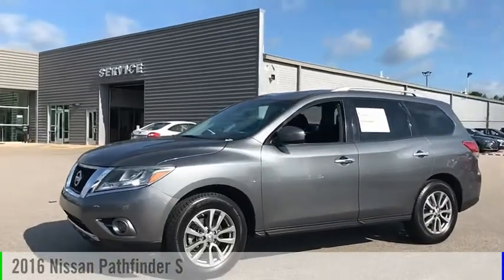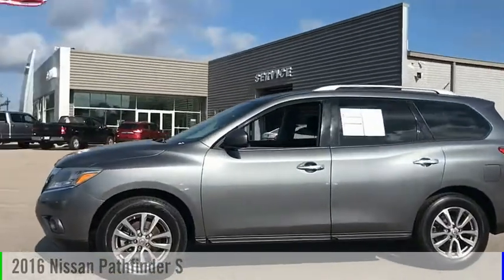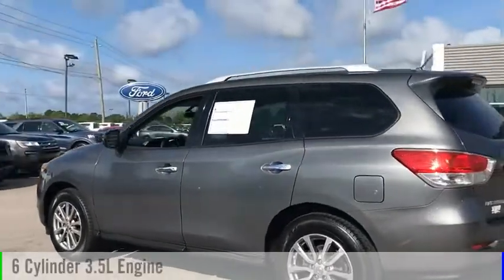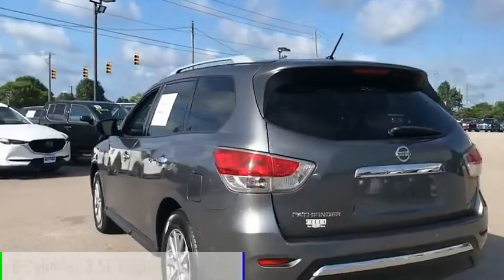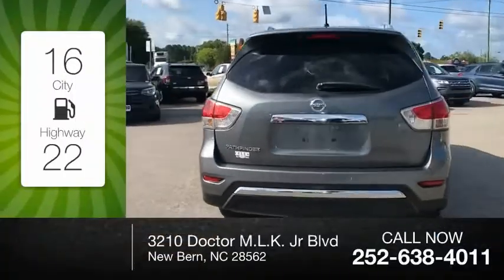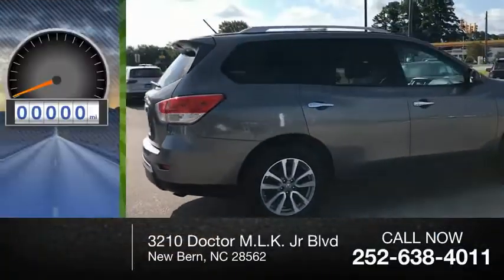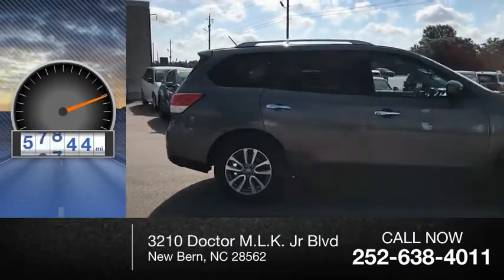We are pleased to show you the 2016 Pathfinder. This vehicle is powered by a front-wheel drive, 6-cylinder, 3.5-liter engine. Great fuel efficiency saves you money by requiring fewer trips to the gas station. This vehicle has less than 70,000 miles.